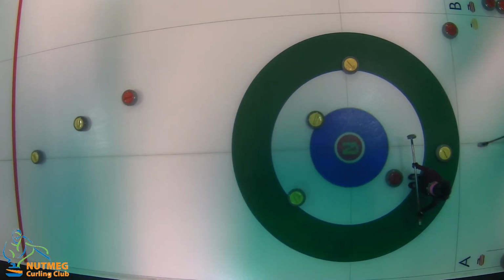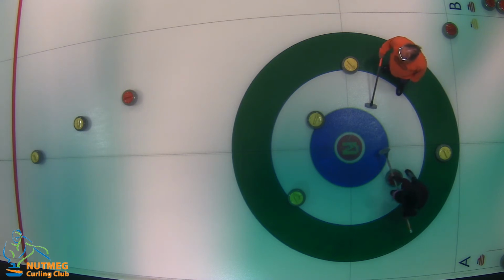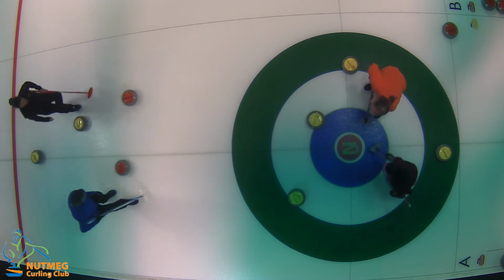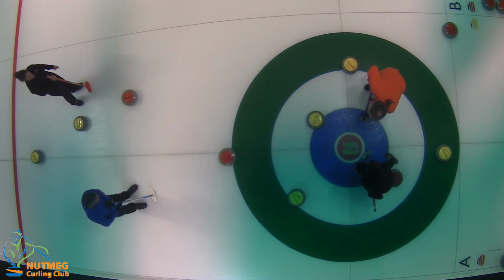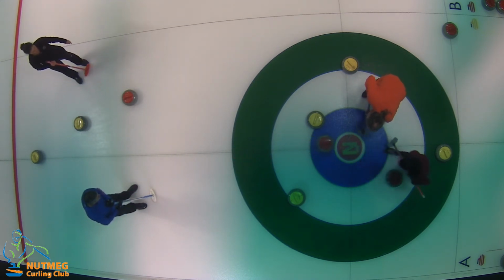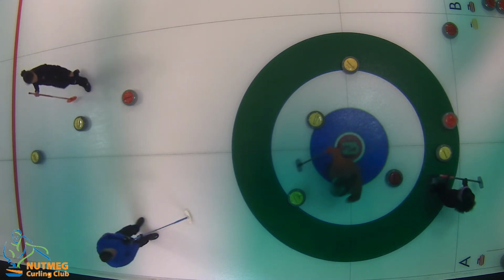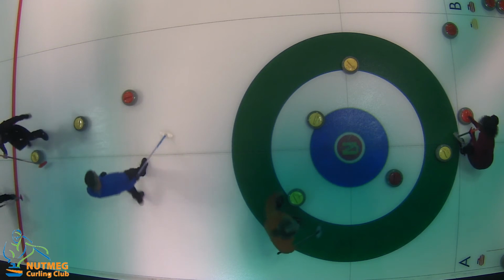Over on sheet A, Carelli's hammer is on its way. I believe they decided to stay out there and go with the draw. Team Tully sweeping this stone, gets by the guard. Now, where does this guy end up? This looks like a nice button draw. Just a little deeper. Oh, it's a little long. It's going to be one more for yellow.